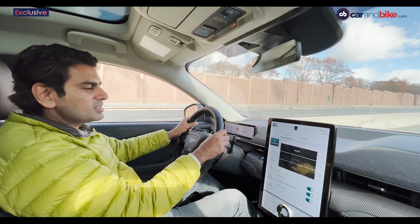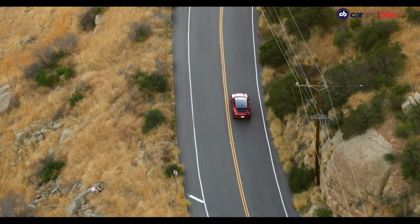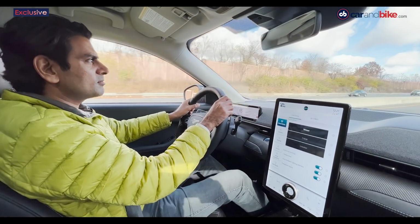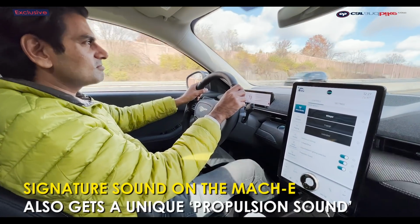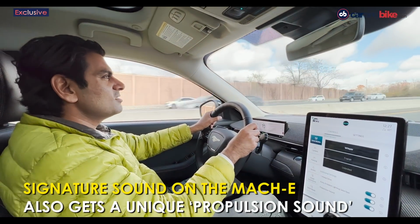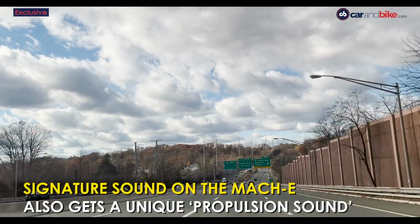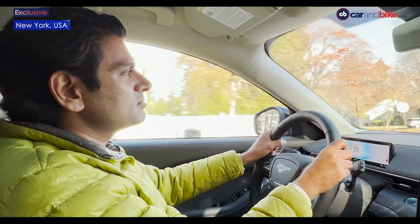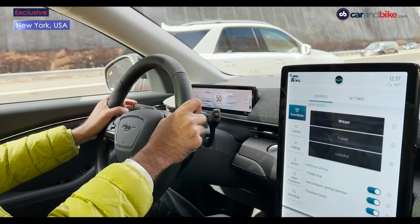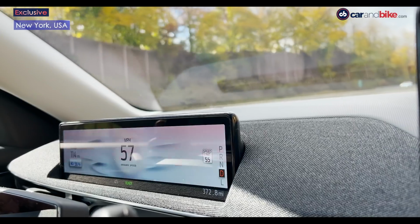Let's see if we can pick up this propulsion sound now. That does sound nice. Like many EVs, the Mach-E has a simulated spaceship-like sound, and then that propulsion sound adds a virtual vroom to the proceedings.